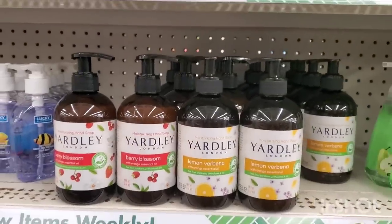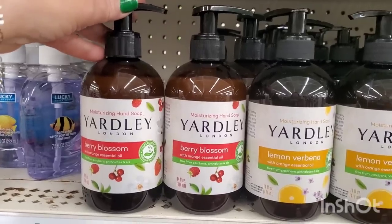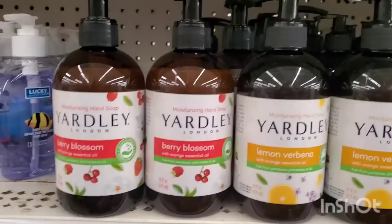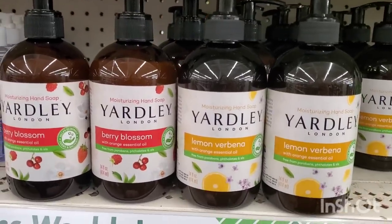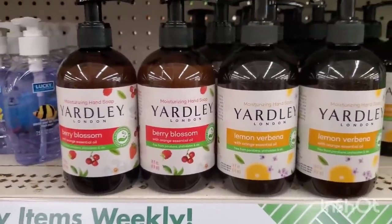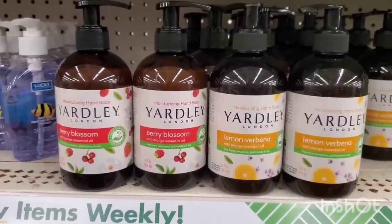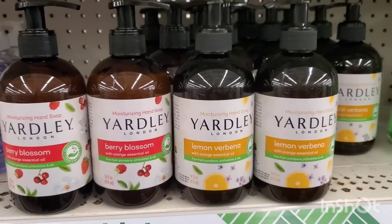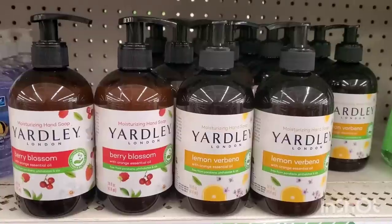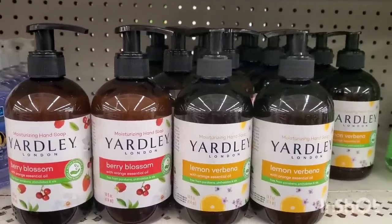Oh, I'm so happy to finally see this, you guys. I am finally seeing the moisturizing hand soap in Berry Blossom with orange essential oil. That sounds amazing. And the lemon verbena with orange essential oils. I love orange, I love lemon. Who doesn't love berries? This Yardley soap is super exciting for $1.25. And these Yardley soaps are packaged super nicely and excellent to add to your gift baskets for the holidays. I absolutely love this product for $1.25.